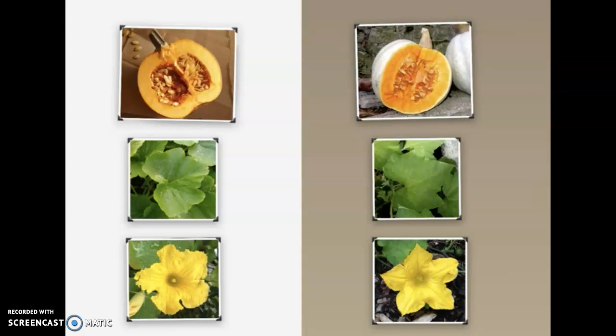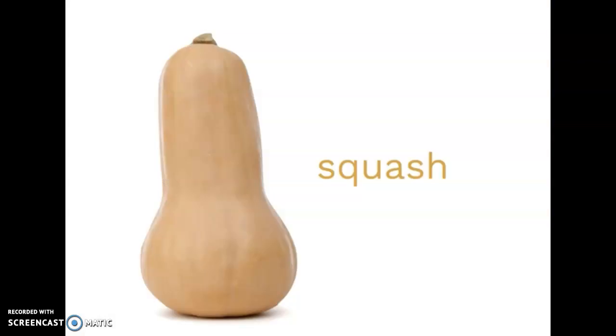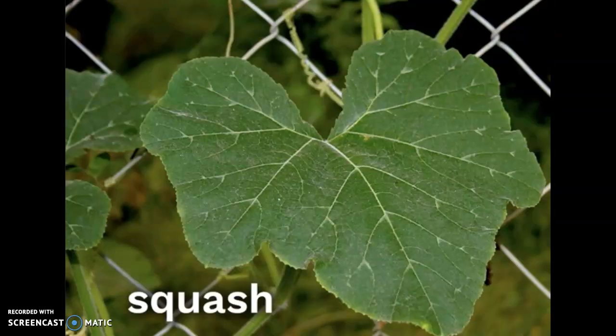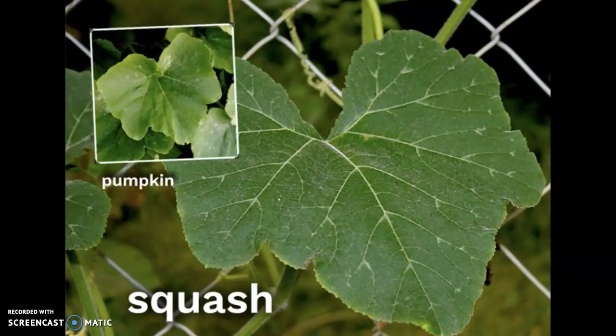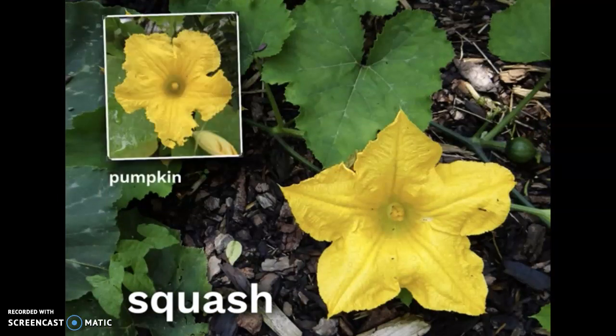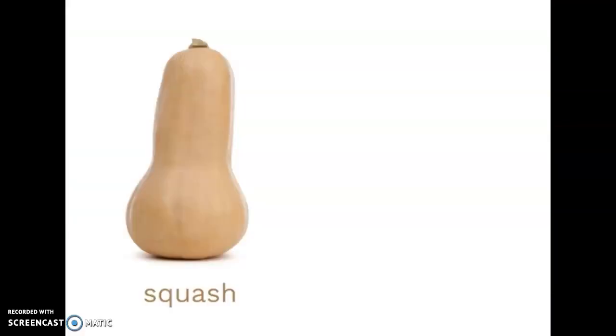Now, this might come as a surprise, but if you've ever eaten squash before, have a look at squash when we cut it open. Does that look familiar? And here's the leaves of a squash plant. If you don't remember, here's the leaves of a pumpkin plant. Here's the flower of a squash plant. Compare with the flower of a pumpkin plant. That's the surprise for you.